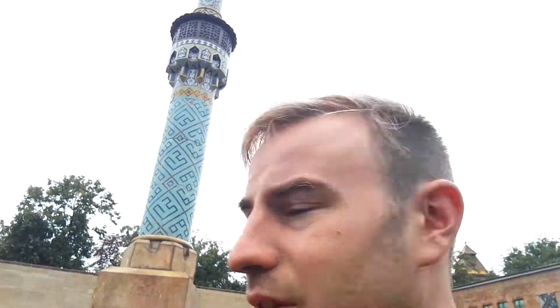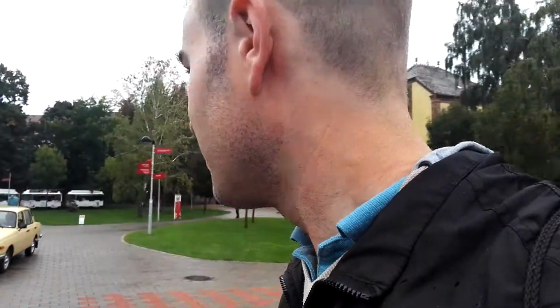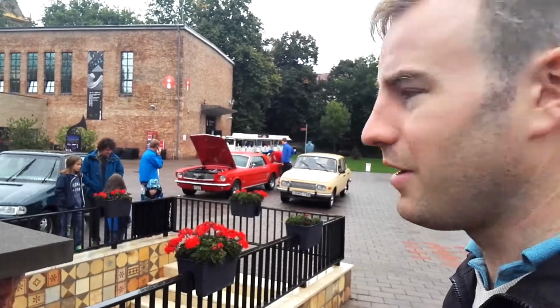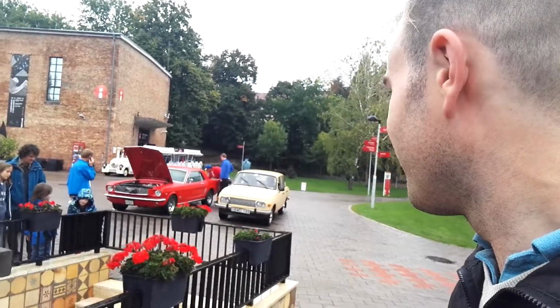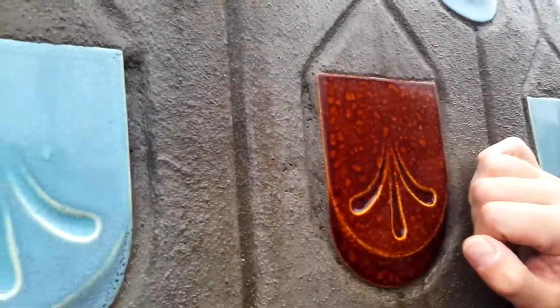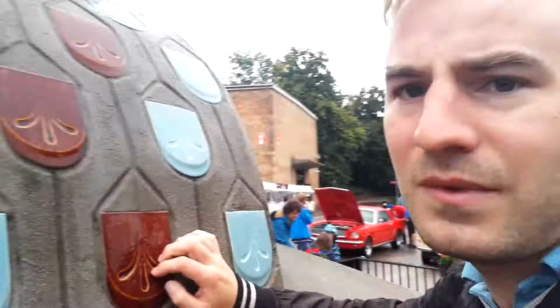It's a rather interesting structure. Let's have a closer look. That's a rather interesting scene. The Wartburg, the American car, and the road train. So have a look. You can see these are some of the Zsolnay tiles. You can see these tiles all over the city. There's a statue of Zsolnay just outside the city centre, and there's various Zsolnay fountains.